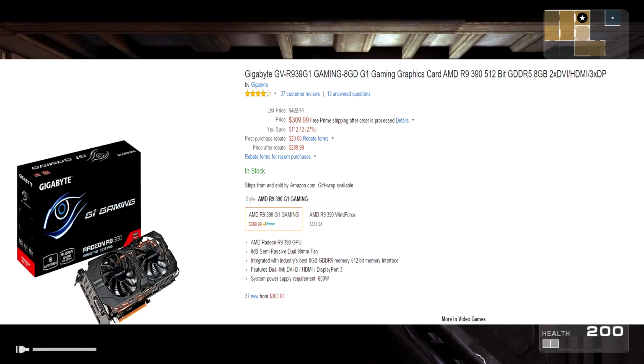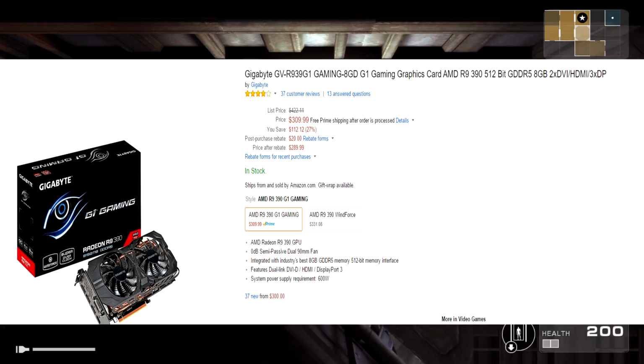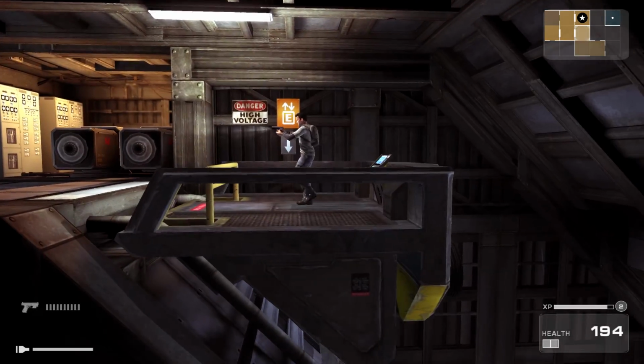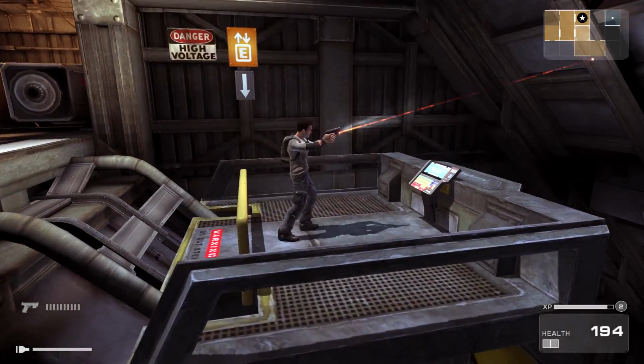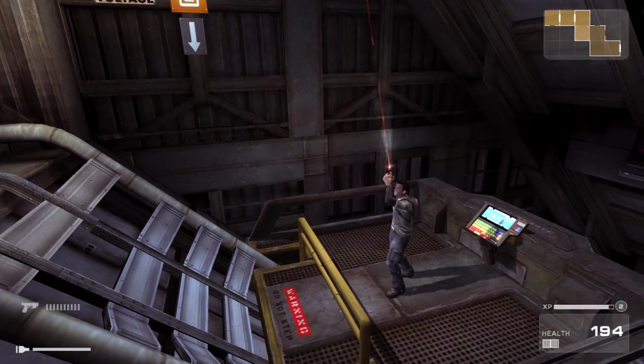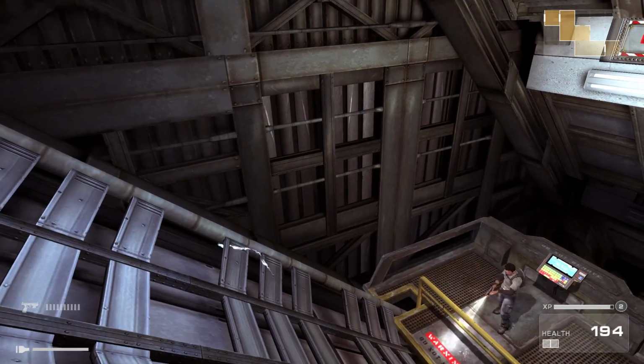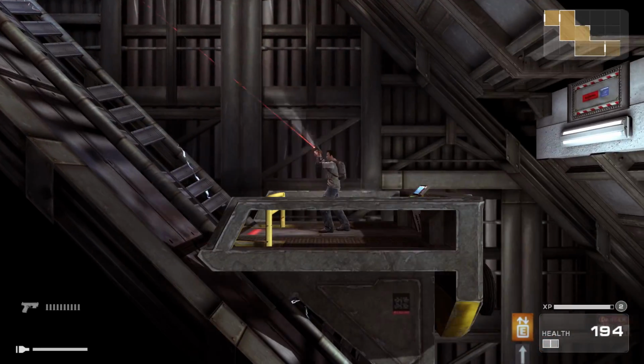Moving on to number 2, the Gigabyte Radeon R9 390. This is $310 on Amazon right now, and there's a $20 mail-in rebate, knocking the price down to $290. That is a fantastic deal for the R9 390, which is an 8GB video card. Now, if you're picking up an R9 390, I probably wouldn't be gaming at 1080p. I would probably be looking to game at 1440p.